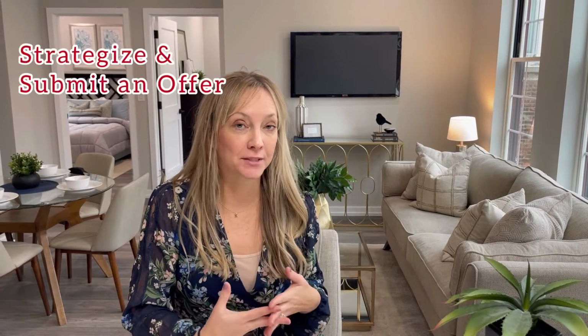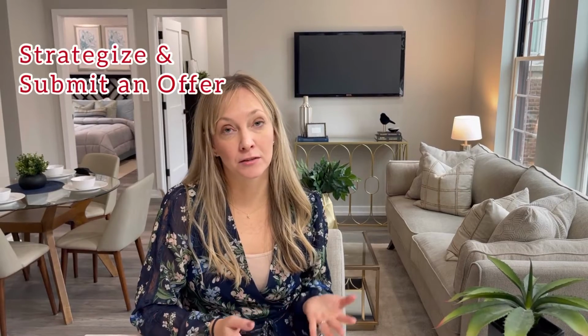Once you find the home that you want to submit an offer on, there are some documents involved to get that started. So the main one is the agreement of sale in Pennsylvania, and that outlines all the terms that you want to offer, such as the price, earnest deposit amount, settlement date, your finances, if there's any contingencies such as mortgage contingency and inspection contingency.